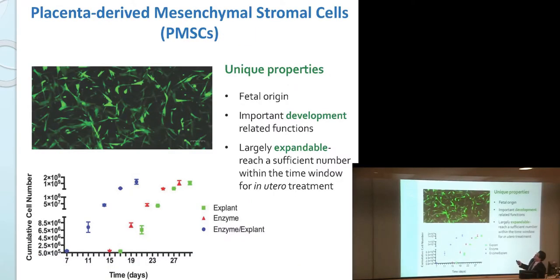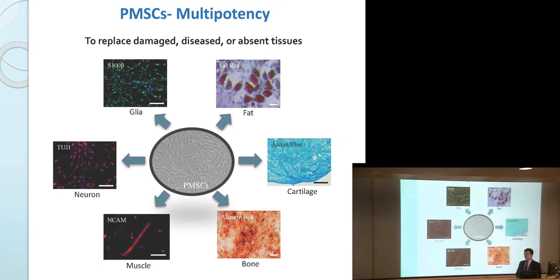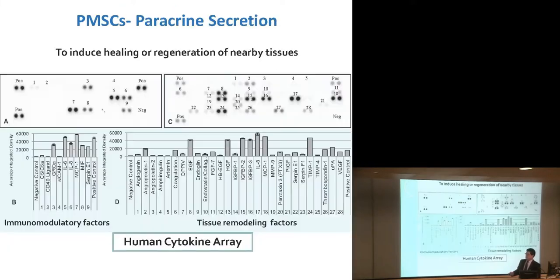So we are particularly interested in mesenchymal stromal cells from placenta. We have developed a protocol to isolate mesenchymal stem cells from placenta, and they have very unique properties compared with adult bone marrow mesenchymal stromal cells. Placenta mesenchymal stromal cells, we call them PMSCs, are very unique in many different ways. They're multipotent, which means they can differentiate into many lineages if you induce them. If you transplant them into a certain environment, they may differentiate into certain lineages. And if you induce them in vitro, potentially they can be used for many different things. Also, they secrete a lot of very important wound healing and immune modulatory factors.